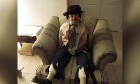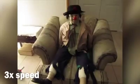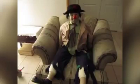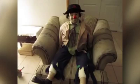The doll seems to be moving its head. The footage looks even creepier when sped up to 3 times normal speed. So, is this a haunted doll caught on tape? Let me know what you think down in the comments.